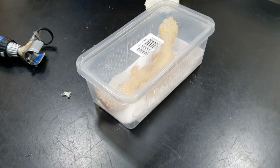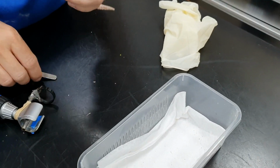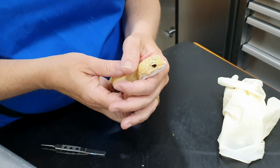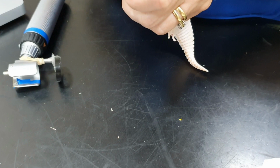Let's see if she'll let me have a little look at that. Yeah, so she's usually quite good at shedding. The eye issue happens more often with my other gecko. Some shed perfectly every time, and some often have issues with toes and eyes. So I'm just going to have a little look. I know it's horrible, isn't it?